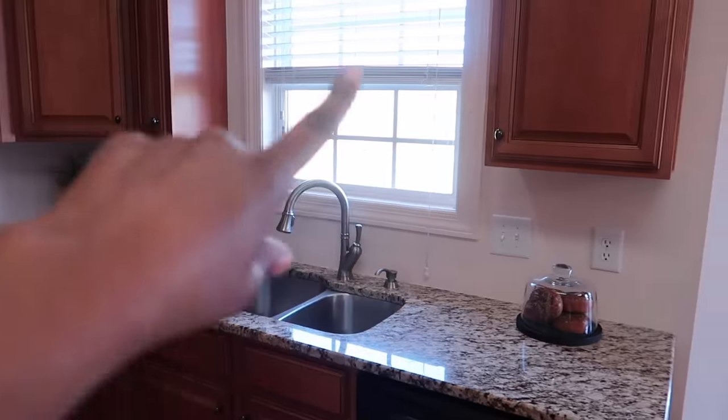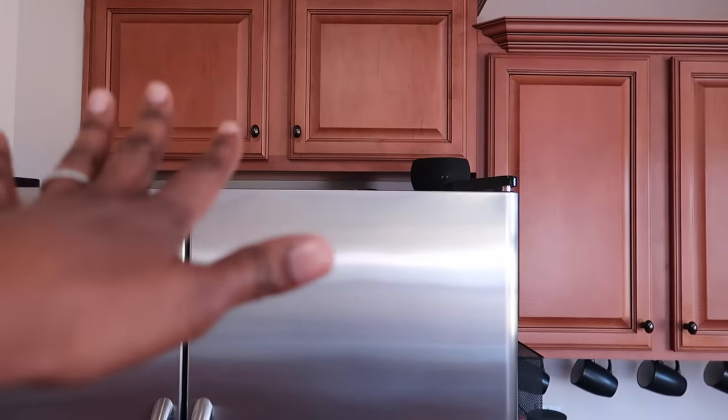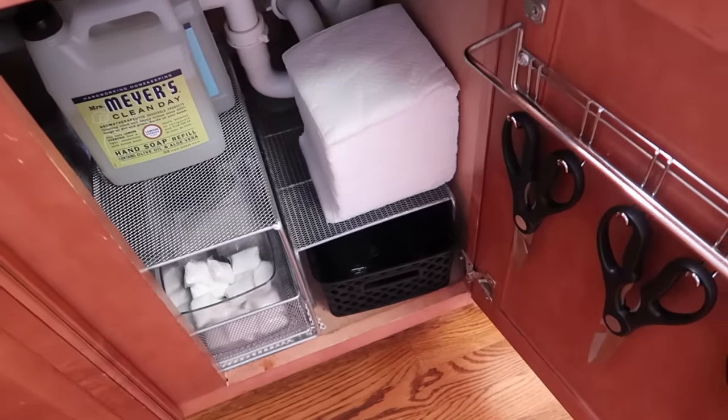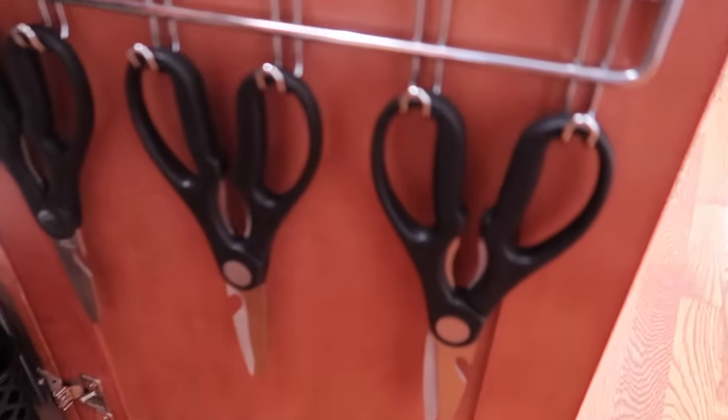You guys have seen all of the upper cabinets over here. Right up here, that is just where I have water stored in glass containers and then some bottled waters over there. So let's go under the sink here. You guys have seen under my sink before, and it is pretty much the same.